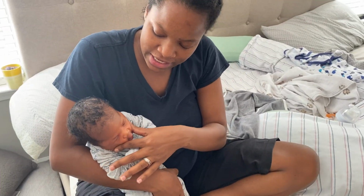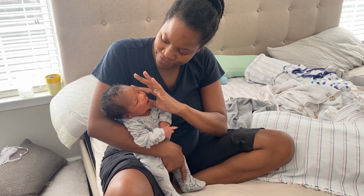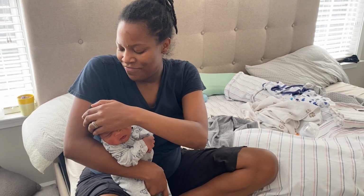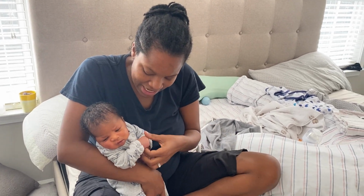So this is his second bath that he has had. He is dressed and he is ready for the day. He is woke, as you can see. I'm just gonna play with him a little, and later on today, once the sun is not high in the sky, once the sun goes down, I usually take him out to get a little fresh air and then bring him back in.